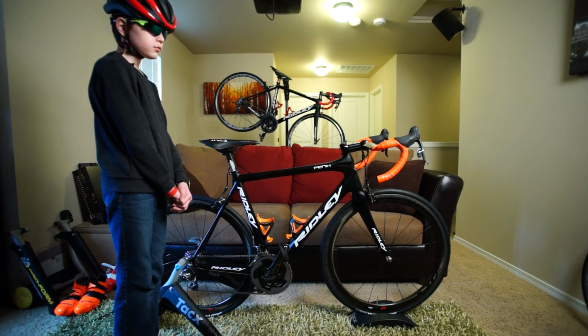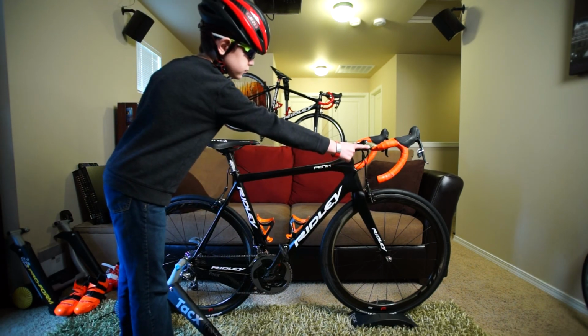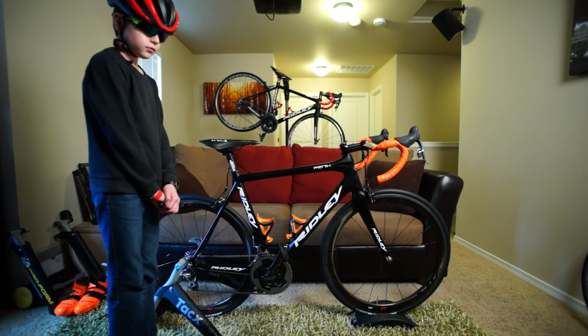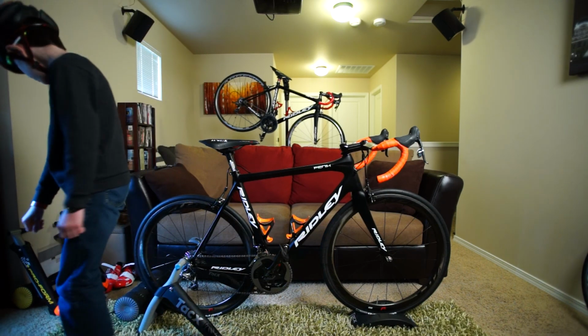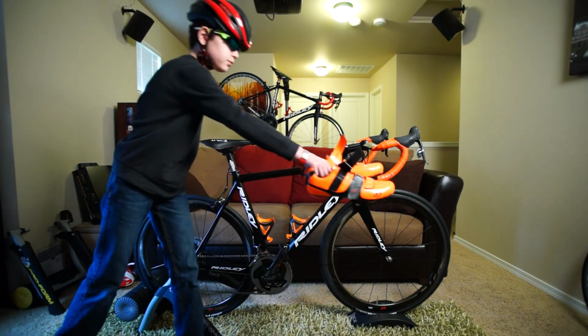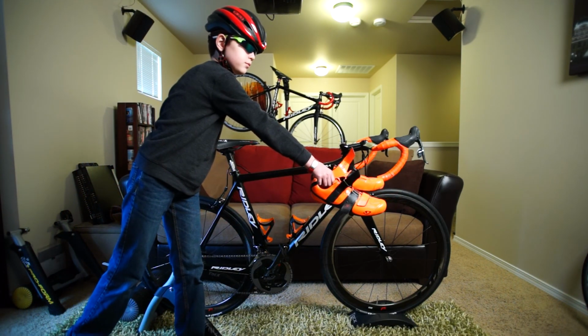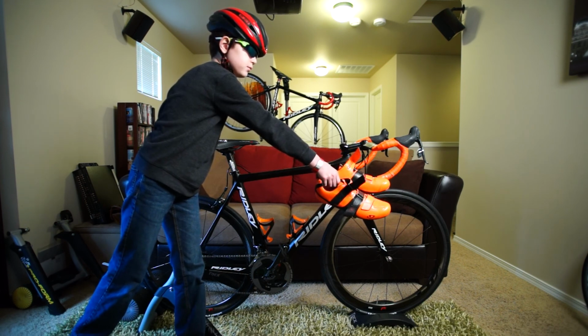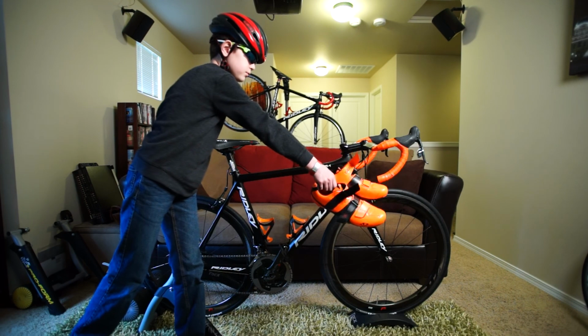And then that bar tape is the Deda Elementi bright fluorescent orange. And again, it's a perfect match for my shoes. So if the Boogeyman will pick up my Giro shoes directly behind him, hold them up next to the bars, you will see a fantastic match. You certainly don't have to worry about not being seen while you're riding this bike wearing those shoes. Thank you, Boogeyman.